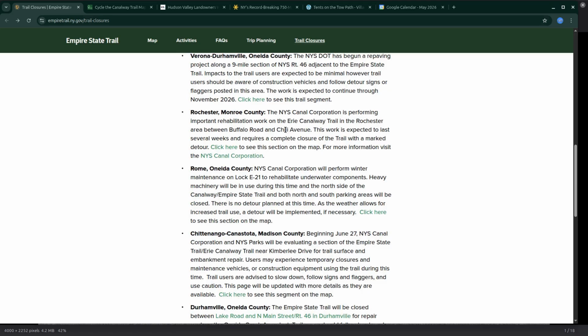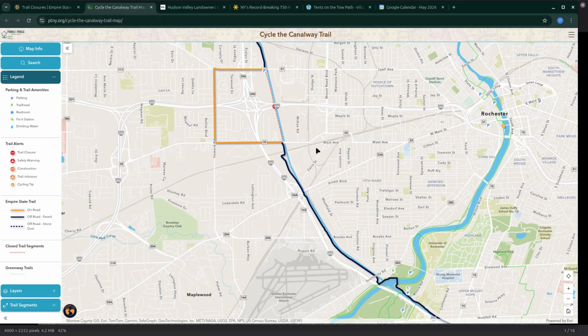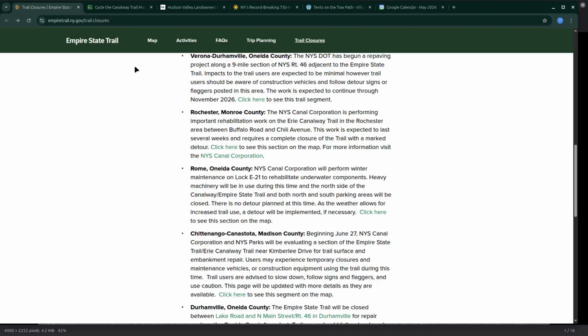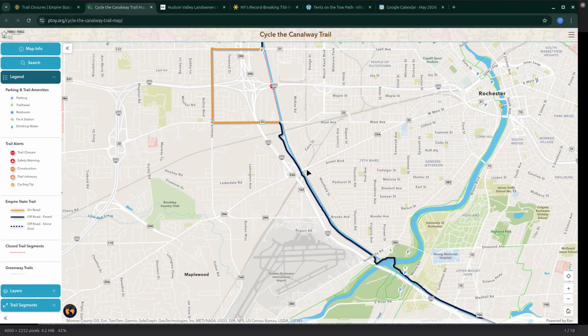The new one here I see is this one here in the Rochester area. Parks and Trails is showing this closure, but the trail closure that this is talking about seems to have moved down to this intersection here. It was up here around this 490, 390 intersection. You had to go around where they were doing some trail resurfacing work, and this is in Rochester. Now it seems like it's around a Route 33 interchange here. So I think it's the same closure. They just moved it a little bit east and south.